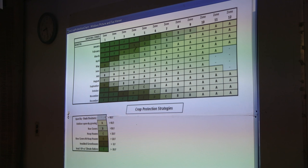A blue one I'm calling open sky, but in need of shade structures, greater than 90 degrees Fahrenheit. Here's one outdoor open sky growing. You're in your growing season, and you're not worried about frost. Temperatures are above 40 degrees Fahrenheit at night. When they're only above 30 degrees Fahrenheit, you want to have some row covers. When they're above 20 degrees, you can maybe get by with some hoop houses. When they're above 10 degrees, we see that a farmer in Montrose gets by all winter with row covers inside of hoop houses. We do too in southern Indiana. The chart's very accurate. We're classified zone 6. We use those strategies, and they work.